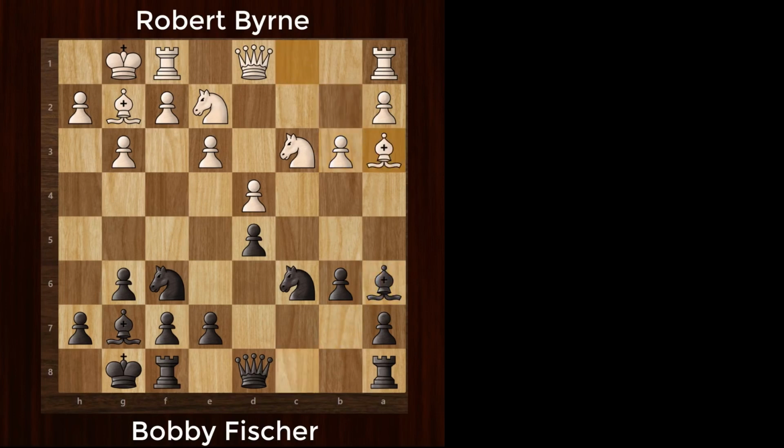The game is almost in the balance at this moment, and that's how Robert wanted it to be. He was waiting for Bobby to force a win, and maybe that could be an opportunity for Byrne. Even if you look at this position, it's so symmetrical. Look at all these pieces. They are all identical, placed on the exact same squares.